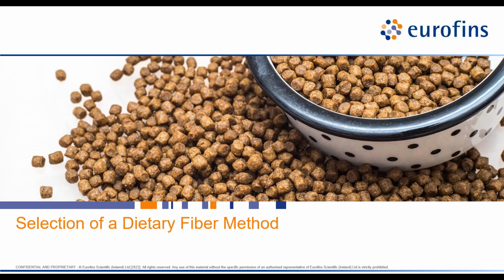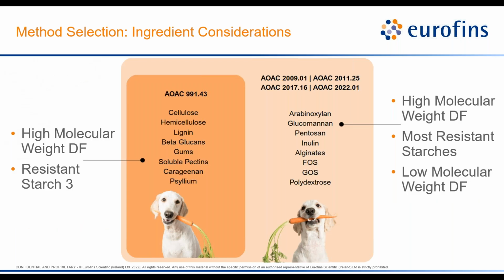So I know that's a lot of very technical information about the methods and what they do differently and similarly. But the final portion of the discussion today is really focused on circumstances when you may want to use a different method other than the recommended AOAC 991.43. I went ahead and excluded AOAC 985.29 because it's really not as widely used.